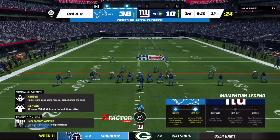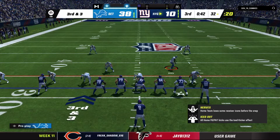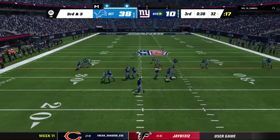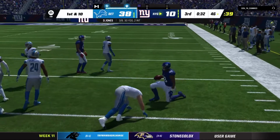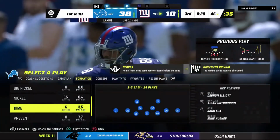A dime look defensively for the Lions on 3rd. Operating from the gun, Jones. That's caught by his tight end, Jordan Akins, and he will have a Giants 1st down as they're able to get the 3rd down conversion.